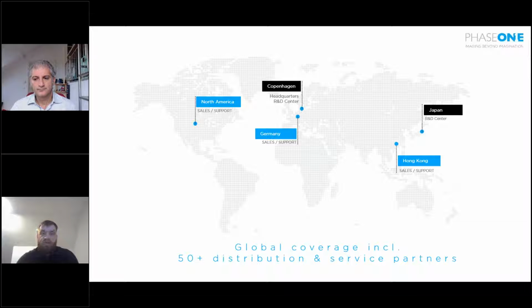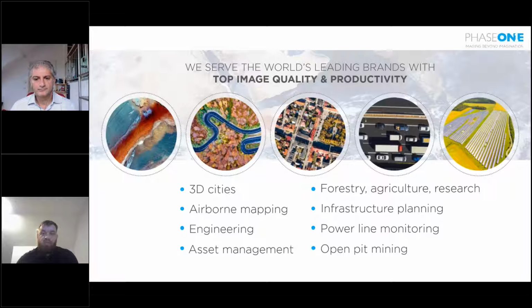We serve the world's leading brands with top image quality and productivity, and only some of the applications are visible here. So our cameras are being used for 3D cities, for airborne mapping, for engineering, for asset management, for forestry, agriculture, research, infrastructure planning, power line monitoring, and open pit mining.